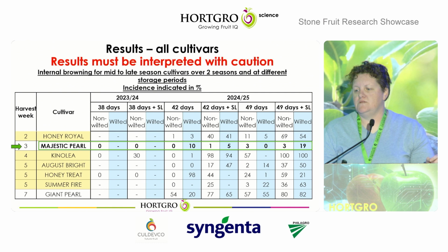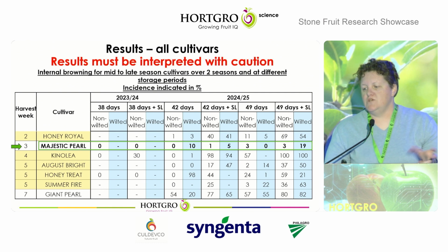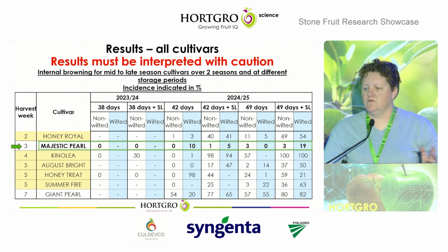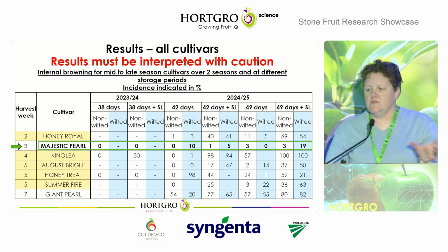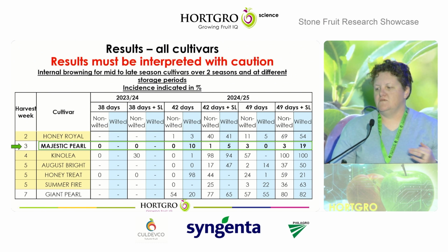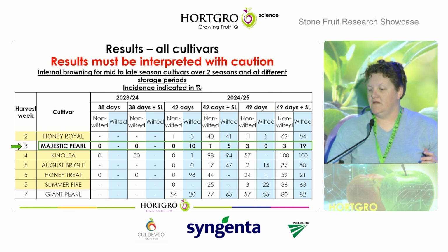If we look at our mid to late season cultivars, Majestic Pearl was the only one that had lower levels of internal browning compared to the rest after 42 days. And once again, after 38 days in our pilot, we didn't see any internal browning. So I think for the next season, we need to look at building in another date so that we can see if there's a potential threshold, because the cultivars weren't very happy after 49 days.